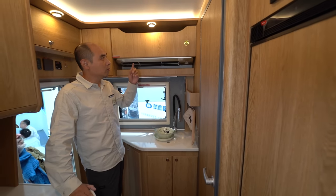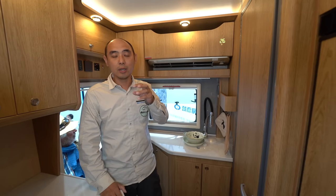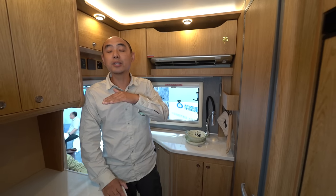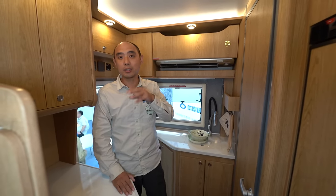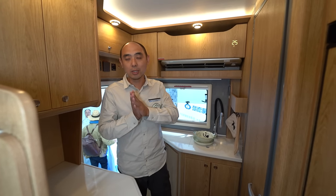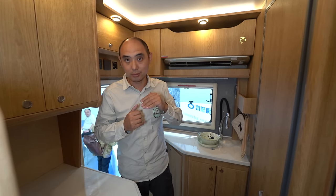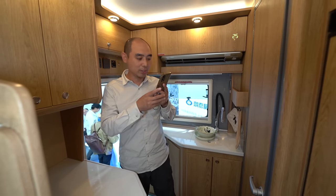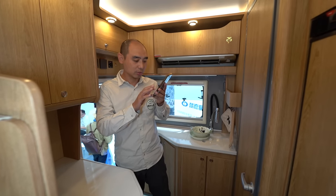Very important. We tested this air conditioner in ground temperature of more than 80 degrees. 80 degrees ground temperature? Yes, 80. Oh my God. 80 degrees outside, and inside the temperature is less than 30 degrees. With air conditioning. Yes.